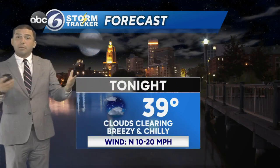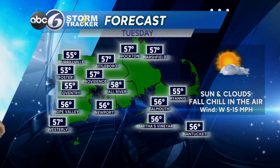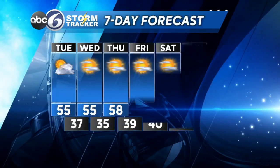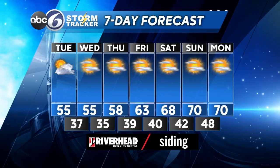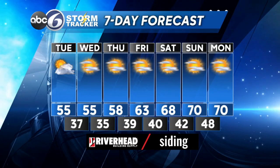39 tonight, so we're getting a bit of a preview of that chill. Clouds have cleared. Temperatures, again, tomorrow on the cooler side in the mid, maybe upper 50s with a mix of sun and clouds. As we look at the 7-day, no rain in sight. We are going to be bone dry as we head into next week. And again, the temperatures will be warming up during the daytimes. The nighttimes will still be on the chilly side through the weekend.